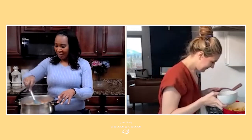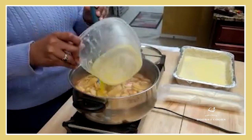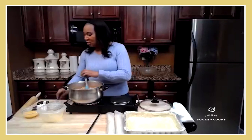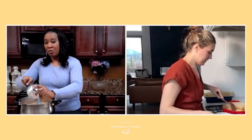We are ready to add our last two ingredients. So let's go ahead and add in our last stick of butter. And we're going to go ahead and add in the cornstarch. And the cornstarch is basically going to thicken up our apple mixture.